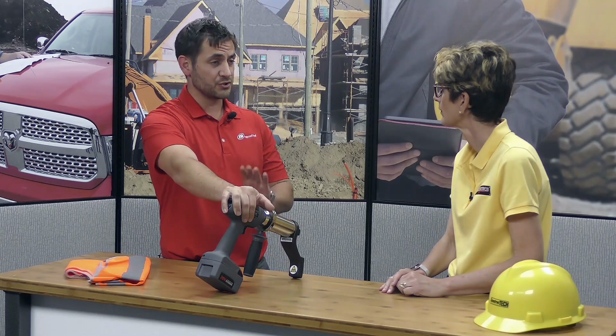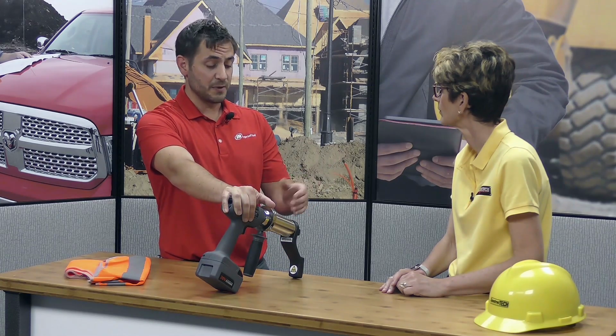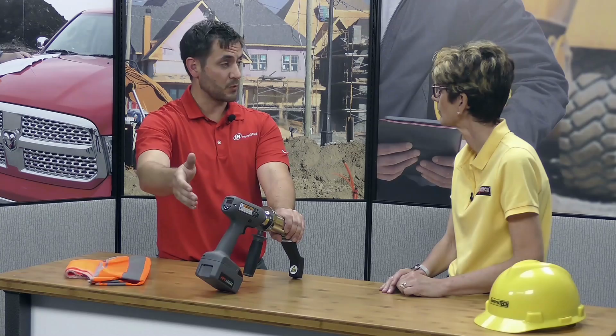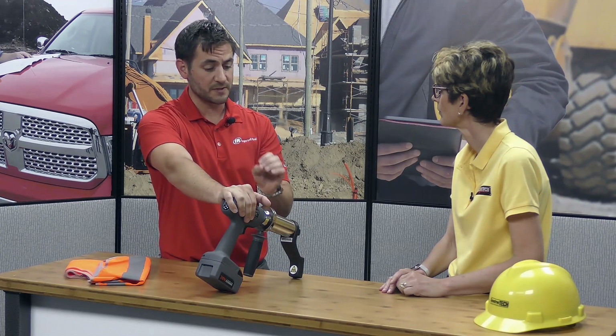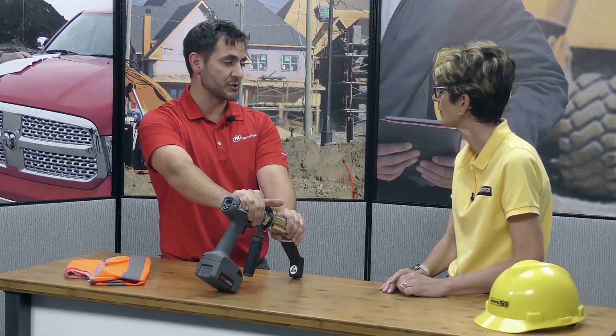So now when you have the tool, it can actually store that data on this tool. It's streamlining your process. As you mentioned, government regulations or companies require quality requirements, they're getting a lot more stringent and much more controlled on what their specifications are, and this tool allows you to achieve those requirements.